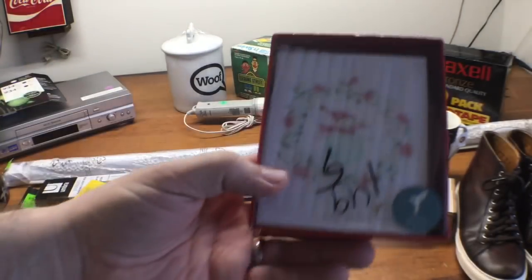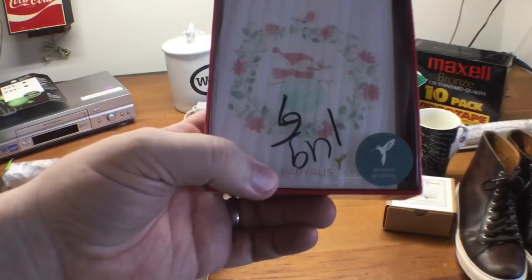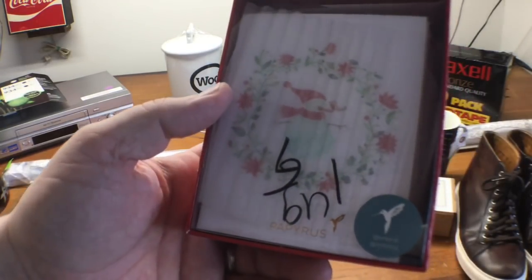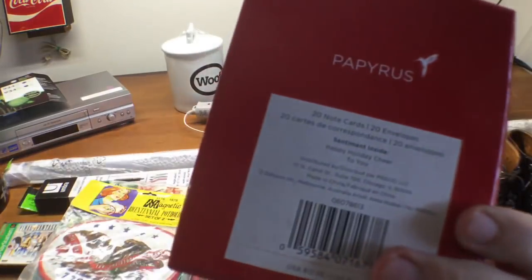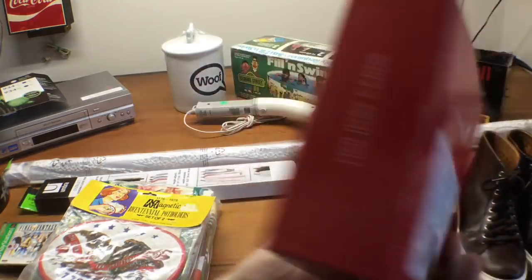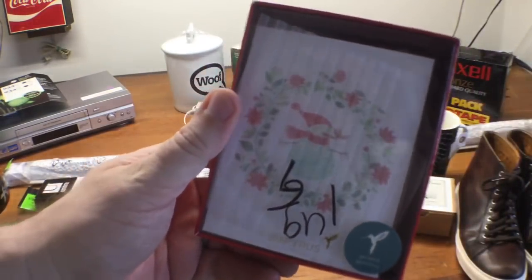Always look out for Papyrus brand stuff. It's pretty high dollar stuff. This was 75 cents, a little Christmas card set. Yeah, 20 note cards and envelopes. My wife picked this up and didn't comp it, so she knows what she's doing.